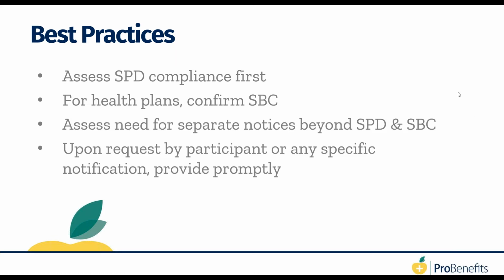Again, there's no notice requirement for those COVID extensions, but certainly helpful information to provide to your employees and participants. Make sure that for health plans that you confirm that you have an SBC. This is again an annual requirement. If you have a fully insured plan, the carrier is doing this on your behalf. But if you have a self-funded plan, you may need to address this requirement separately.